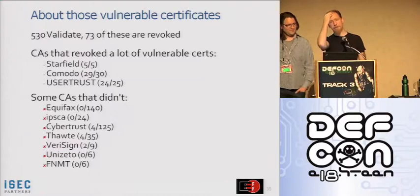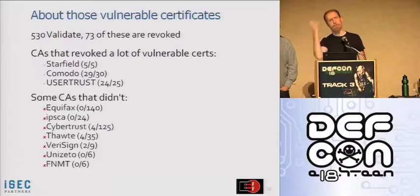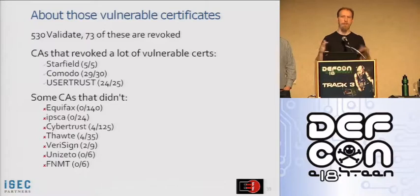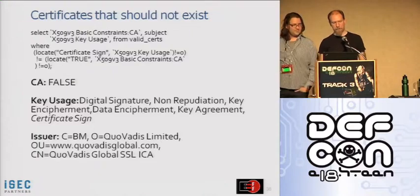And some CAs did a really bad job. Equifax, none out of 140 of the weak keys were revoked. CyberTrust got 4 out of 125, which presumably means they were revoked for reasons other than the weakness of the key, etc. So we just discovered this a day or two ago as we were finally cramming our slides together. Once we've had time to contact the people who need to switch out these keys, then we'll be ready to actually publish the database. We don't want to do that before that's done.